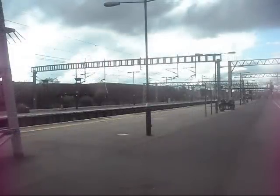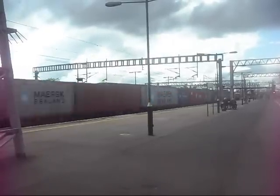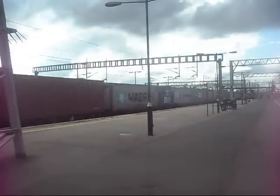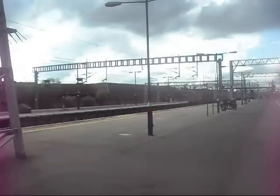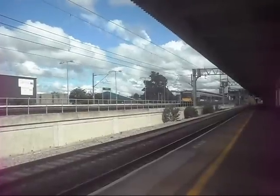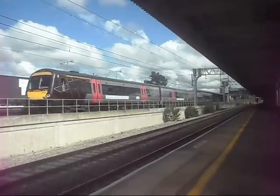Pendolino sneaking up on me behind me. No, it's the 90. Must be the 487. Northbound on the fast. 170101 just leaving now with the 1639 to Birmingham New Street from Leicester.